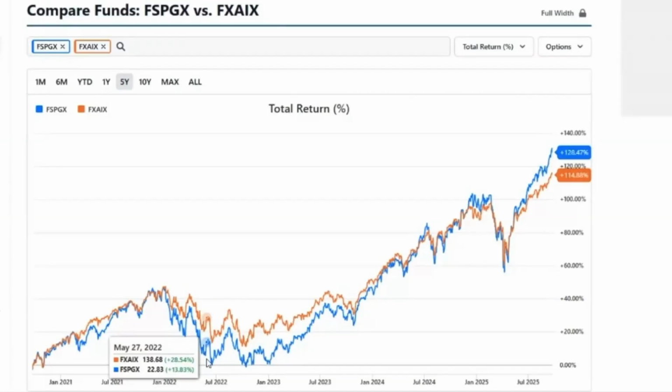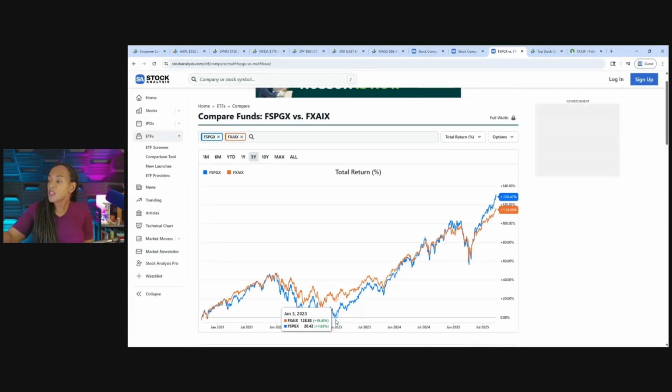For example, looking back to 2022, when tech took a crash, we can see that the drops when it comes to FSPGX were more significant than FXAIX. It dropped by about 30%, while FXAIX was only down by about 19. But over the long run, you're getting a higher reward for higher risk.